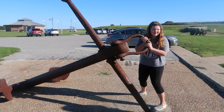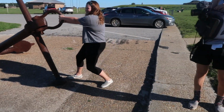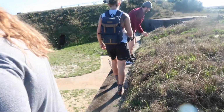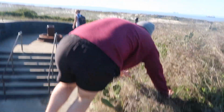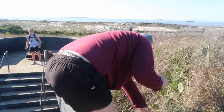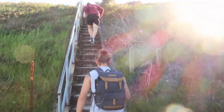That's heavy. I got your phone. The whole thing goes. Go from here? No, I'm not good with heights, River. Whoa. Okay. I'm not good with heights. There's a cactus. You're not good with heights? No, I'm not. Oh, yeah. Look. I saw you. There's holes. River. Bathroom. Dang, this is cool.